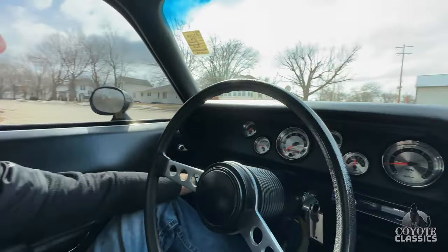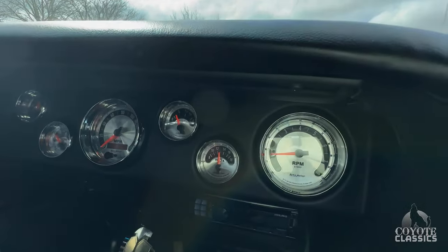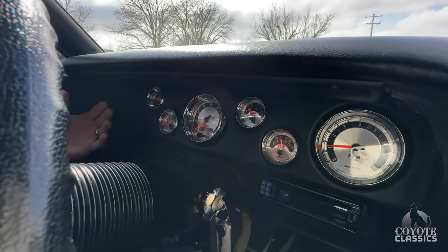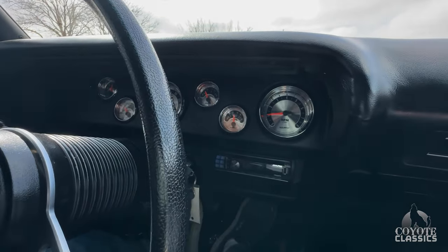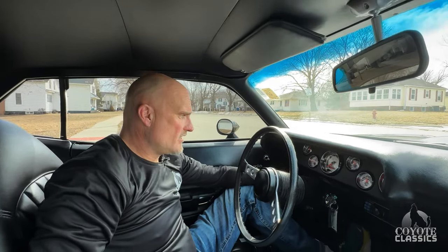Absolutely sweet. Chad and I were just talking. We love those gauges. I'd never seen those before, but those are beautiful. They're Autometer gauges, and everything works perfect. We got 65 pounds oil pressure. Tachometer's running just over 1,000 RPM. Gas gauge works. Volt gauge works. Temperature gauge works. It's got 2,845 miles on the odometer, which I'm guessing is since the restoration.